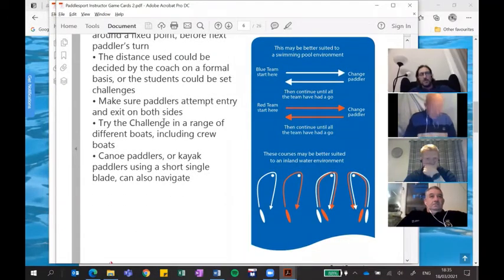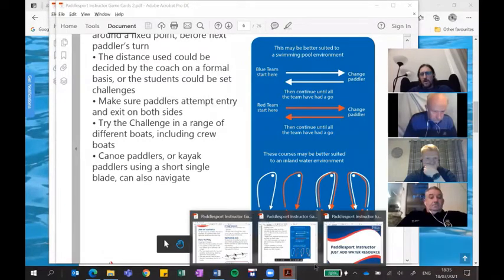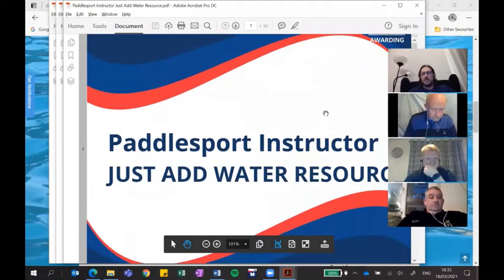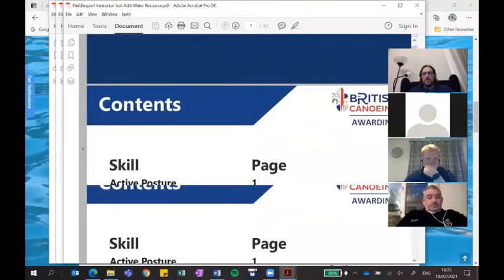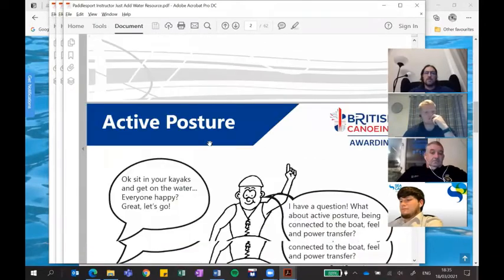Okay. So if you want copies of these, again, you're more than welcome to have them. My favorite one is this one, Just Add Water, it's called. And this has got loads and loads of games based on the fundamentals. So posture, connection, power transfer and feel, the fundamentals of paddle sport in here. If you can get them using these from the beginning, they're going to do really well.